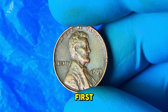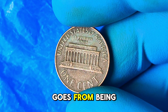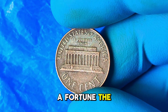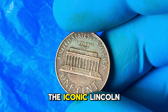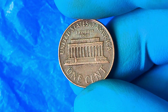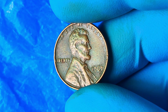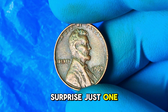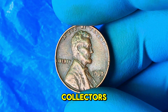So, first things first, let's talk about how a regular penny from 1967 goes from being worth 1 cent to being worth, well, a fortune. The 1967 Lincoln 1-cent penny is part of the iconic Lincoln Memorial series. These were minted by the U.S. Mint during the late 1960s, and while most of them are still worth, surprise, surprise, just 1 cent, there are some rare ones that are highly sought after by collectors.